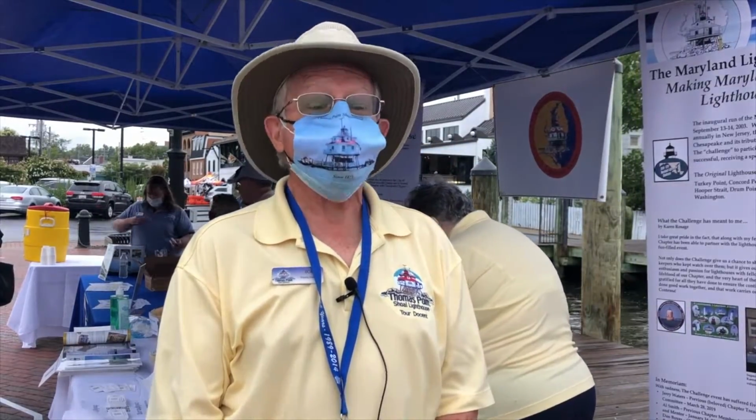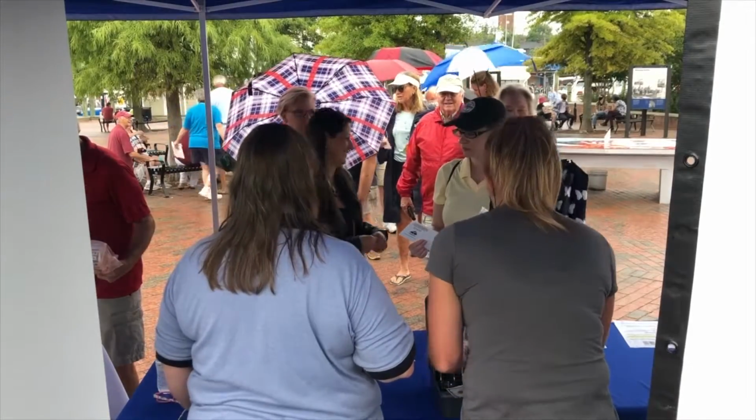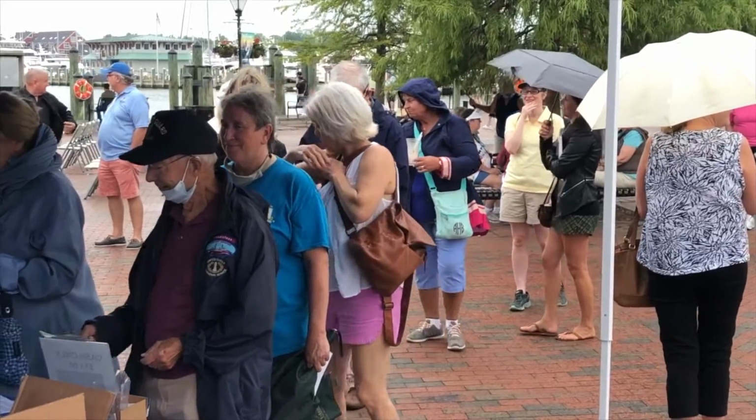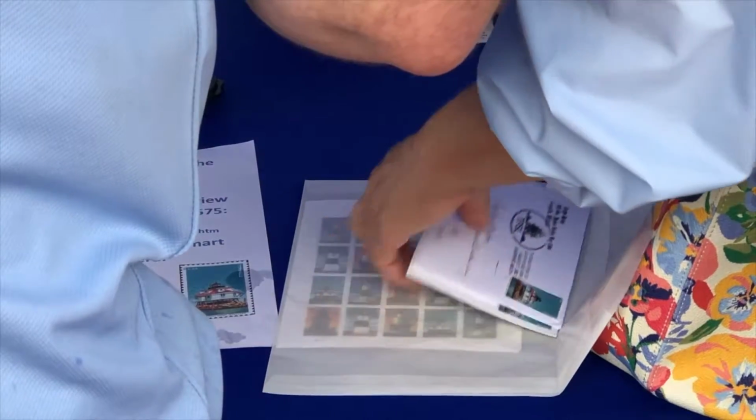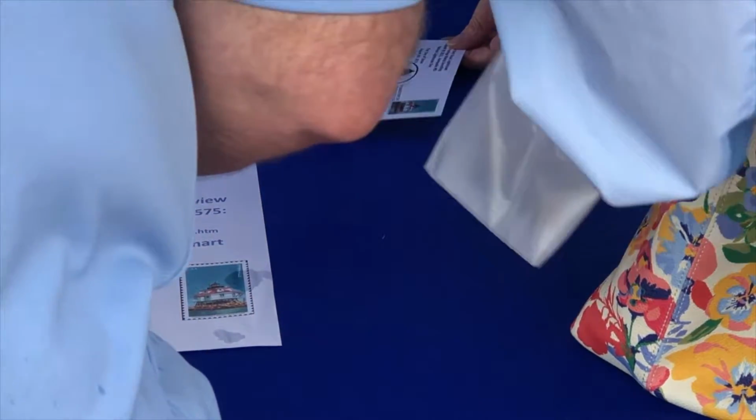Fabulous. Fabulous. A steady rain was no deterrent for stamp collectors and fans of the lighthouse. They lined up to be among the first to own the stamp, one of 5 featuring mid-Atlantic lighthouses in the Postal Service's latest Forever Stamp series.